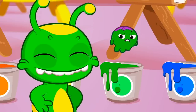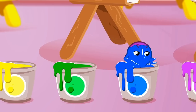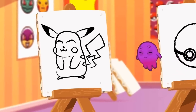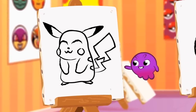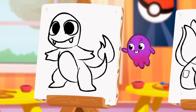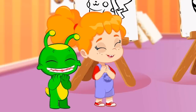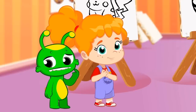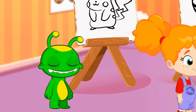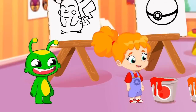Exactly, Groovy. You're green. And yellow, too. Blue and pink. We also have 4 drawings related to Pokemon. Pikachu, Pokeball, Charmander, and Bulbasaur. They are so cool. Do you know the color of each one? Groovy, transform into a brush and help Phoebe paint the drawings with the right color.